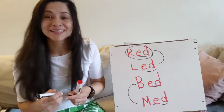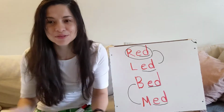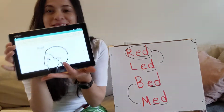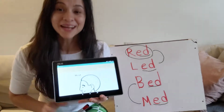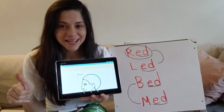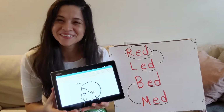All right, so now I want to show you some pictures on the iPad and I want you to think of what word you think it is, okay? So this is the word head. Red and head, what do you think? Does that sound the same to you? Red, head. That rhymes. That's true. Those are rhyming words.